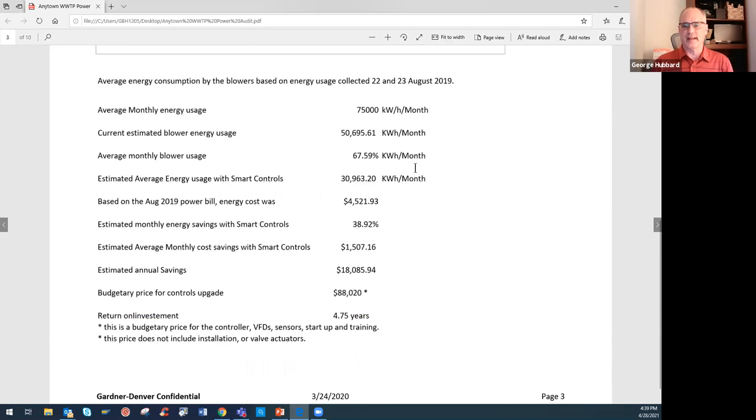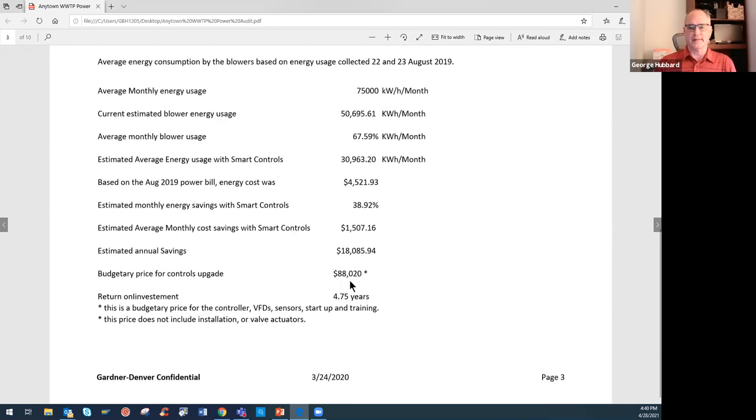And then here's some of the data. The August energy bill was $4,500. We estimated that we could save $1,500 a month by implementing a VFD and control system. So here, the estimated annual savings was about $18,000. The solution had an $88,000 price. This is just equipment. This doesn't include installation, so there's going to be some contractor costs on top of that. So the return on that investment would be 4.75 years.